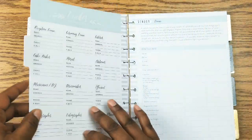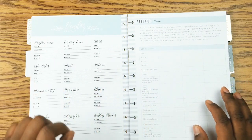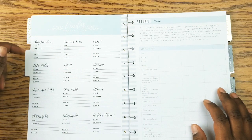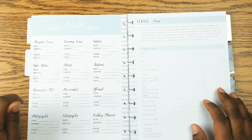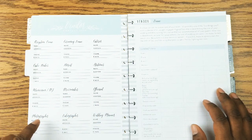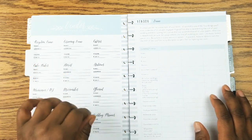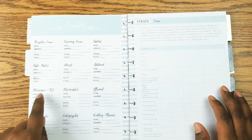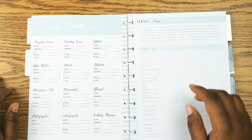Now this is the vendors tab, and this is a lovely muted light green color with your vendor contact list for the reception venue, ceremony venue, and the caterer, cake baker, florist, and stationer, musicians or DJ, dressmakers, officiant, photographer, videographer, and your wedding planner, if you do have one. You don't have to use all of these, and you could very easily put some washi tape or labels over these to make this a different type of contact list.